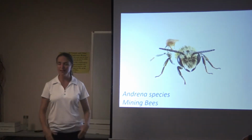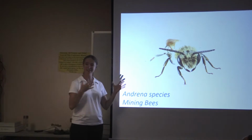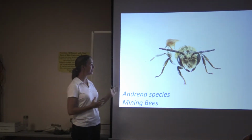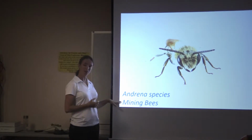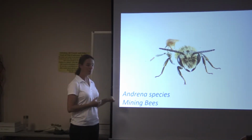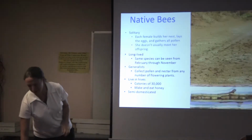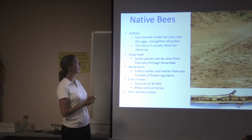This here is a little bit more typical of a classic native solitary ground nesting bee. This is an Andrena species. Andrena, the genus, the common name for them is mining bees. And let me just show you how they differ from the honeybee.